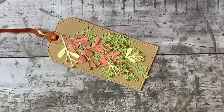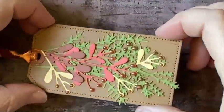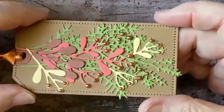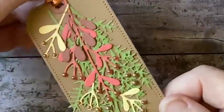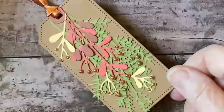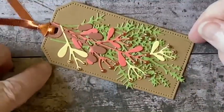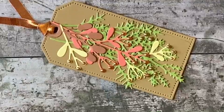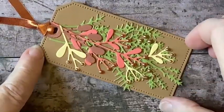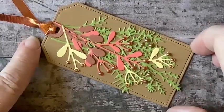So there they are. Now I'm going to put this someplace to dry because it takes a minute for those little berries to dry. So I'm going to put this aside for 2 or 3 hours, and then it will be fully dry and my tag will be ready to use. So I hope that gives you some idea of how you can use a stamping bundle that is maybe intended for winter or Christmas use, and how you can use it in an autumnal theme.